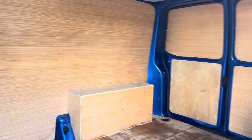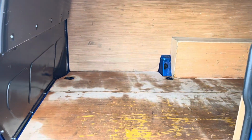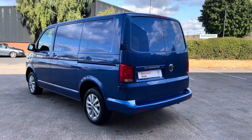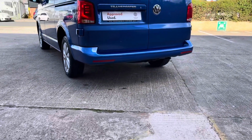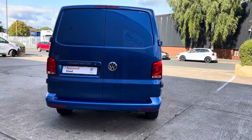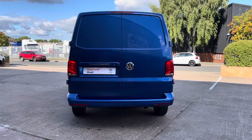To the back of the front seats, you will notice a bulkhead. If I move the camera around, you'll notice that the back of the van is fully wood ply-lined, including the floor. We are now at the back of the van. You will notice that it's fitted with rear barn doors without windows. Moving across the rear bumper, you will notice reverse parking sensors. This van is fitted with standard rear taillights. As you'll also notice, it's got a transporter badge and the VW emblem on the rear doors.